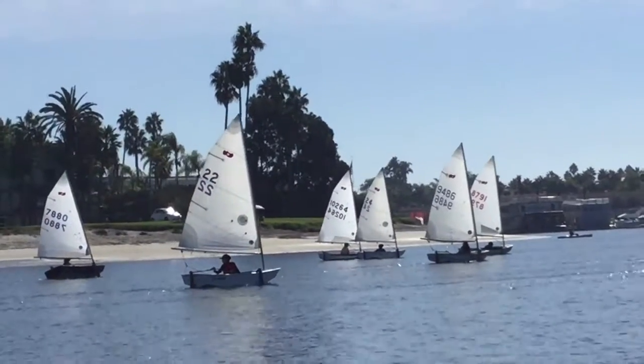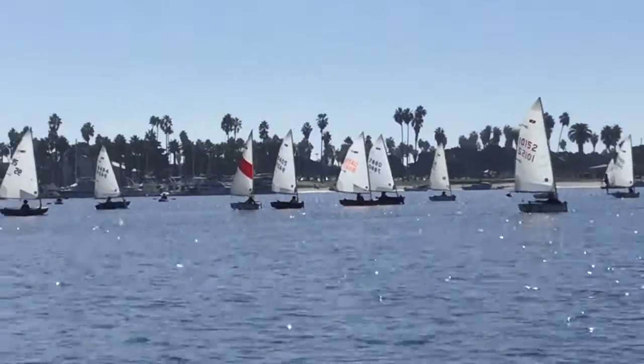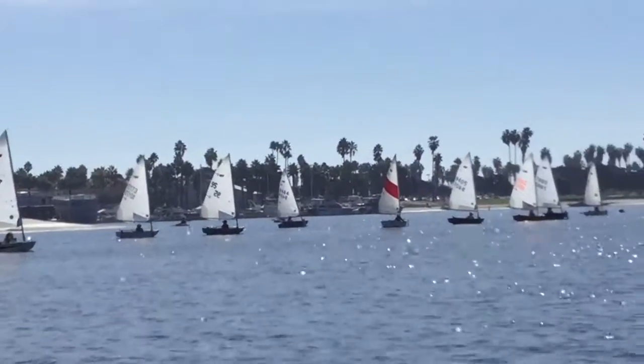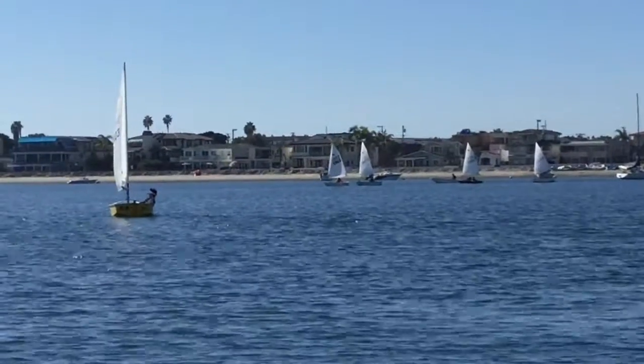Well, we'll see how it goes. Logan is just flying. Filming into the sun here, but there's Chris. Doing good. Attaboy. Looks like the wind's coming in on that side. Stella downwind. I have not been able to get to her downwind at regattas.